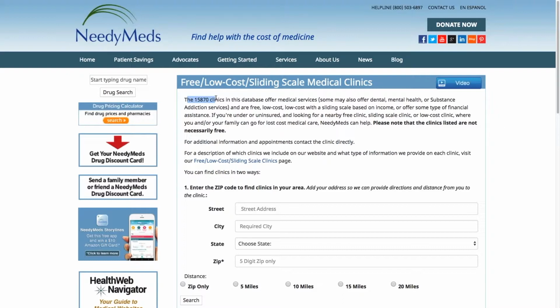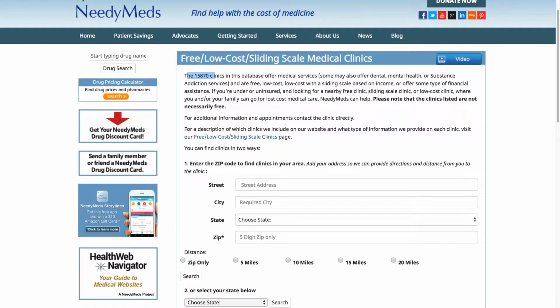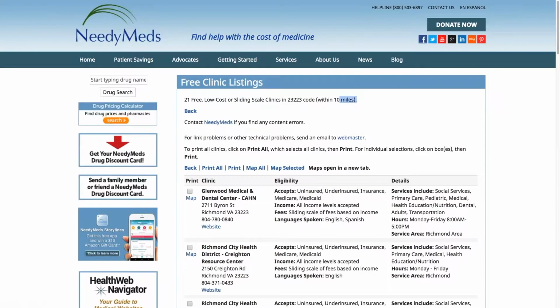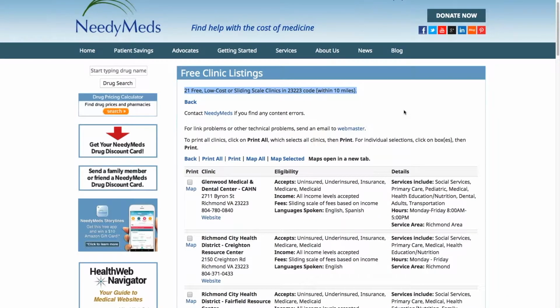And these are a really great option for somebody that, let's say, is lacking a primary care physician and needs something affordable that's close to home. This is really helpful. And because this database is so robust, I'm just going to do a quick zip code search so you can see what the results yield. So just within 10 miles of zip code 23223, there are 21 free, low-cost, or sliding scale clinics.